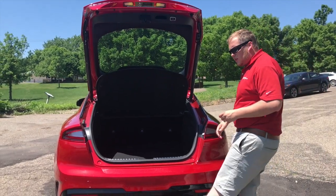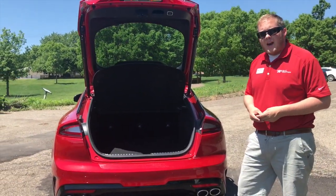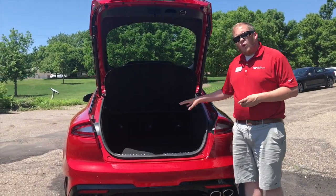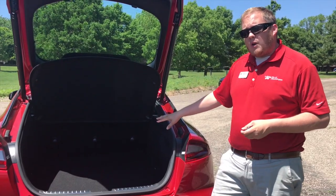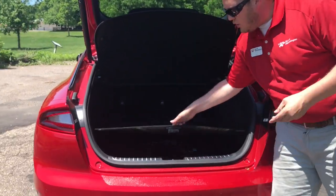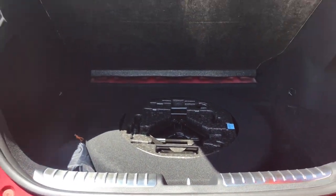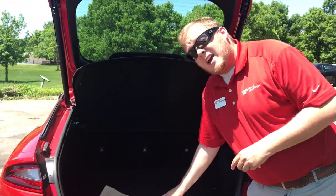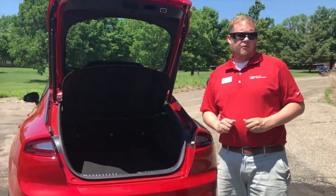You don't have to do any silly gestures with your feet or dance like a chicken. It's just going to open for you automatically. That's opening up to 23.3 cubic feet of space, 40.9 with those rear seats folded down. And in addition to that, you do also have your spare tire as well as tools, and then under that spare tire is actually the vehicle's battery. Why is it in the trunk, you ask? Better weight distribution, better for your handling and performance.